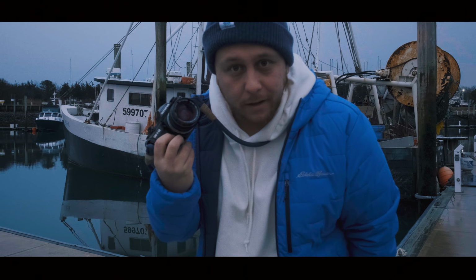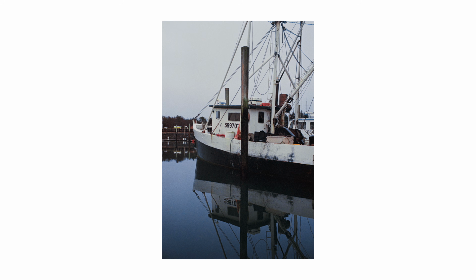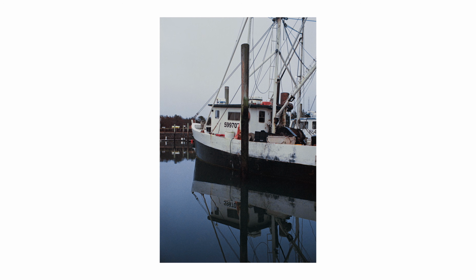Decided to take the OM-4Ti out because, well, why not? It's a little bit more convenient than just burning through rolls of film on that 690.